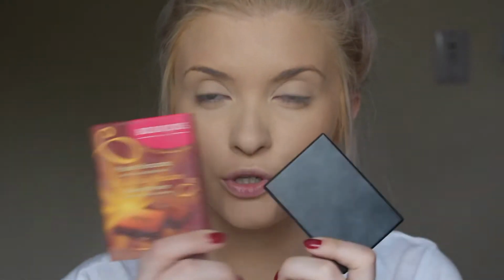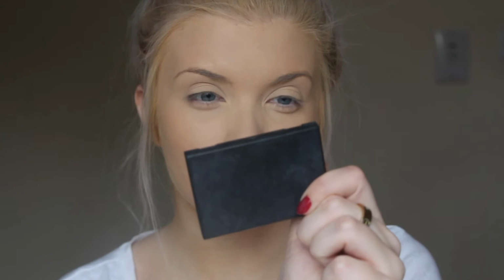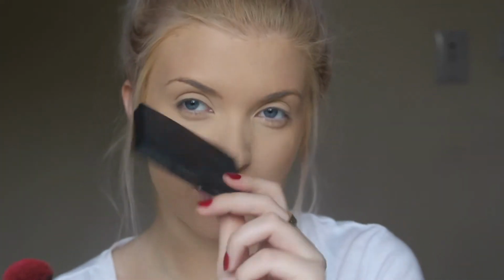To contour, I'm using two products. One is Bourjois, the chocolate palette, and the Sleek Face Contour Kit. It's the light contour kit. So I'm using the Bourjois first on an angled brush.